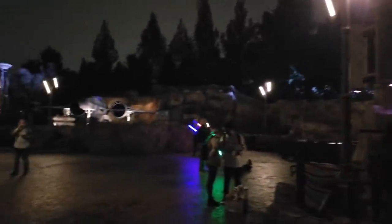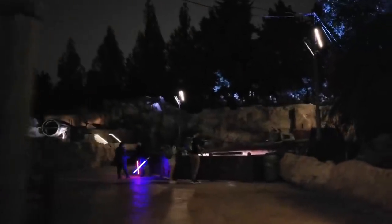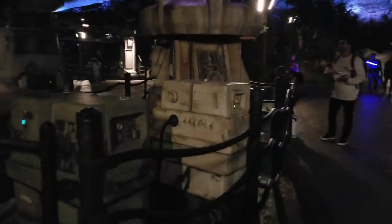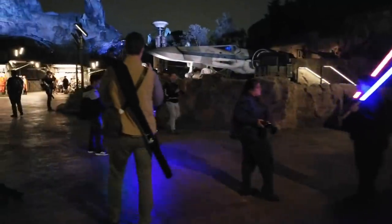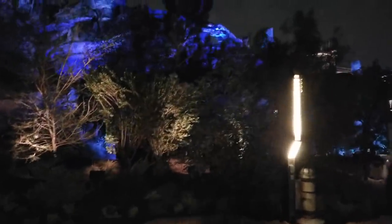Lots of people have their lightsabers out now that it's dark, posing, and this is a pretty good place to pose because down here you can hear the electricity crackling from these makeshift power sources that the Resistance set up. And here are some Resistance planes kind of hiding. Oh look, this little gonk droid down here is talking. Poor gonks. Here's the A-Wing. And of course, the X-Wing. Sounds like something big is coming this way. We better move along.